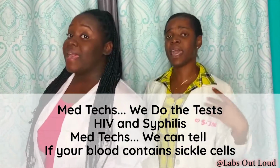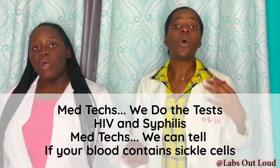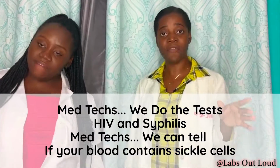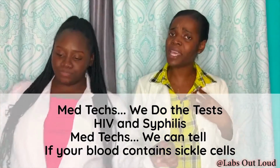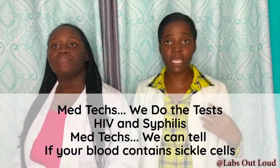Medtex, we can tell if your blood contains sickle cells. Medtex, we do the test, HIV and syphilis. Medtex, we can tell if your blood contains sickle cells.